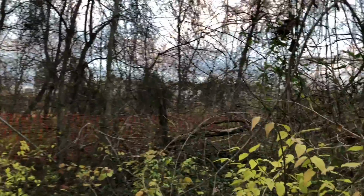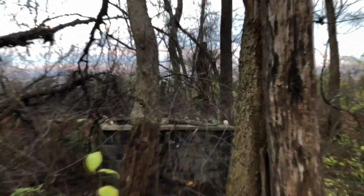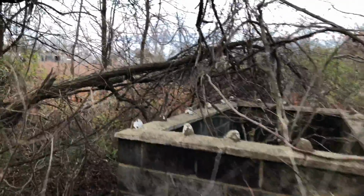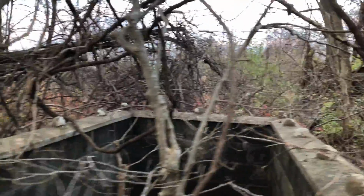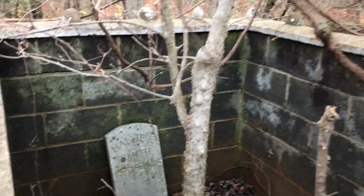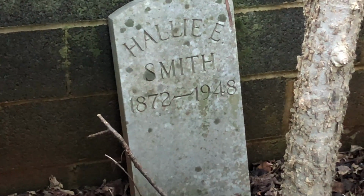Well, I have actually caught sight of a stone box up here that I believe may be part of the old family cemetery here. Let's get up closer to it, try to take a look. And what a climb to get in here, though. Wow. Down there, that looks like a footstone. If I get around to the other side here, but this is not the easiest thing in the world. But hey, check that out. Haley E. Smith, 1872 to 1948.